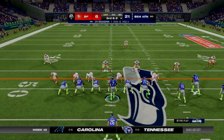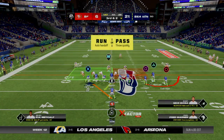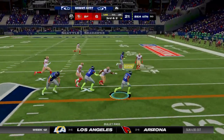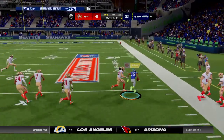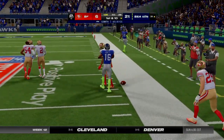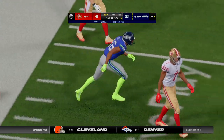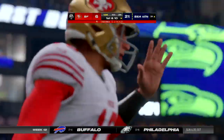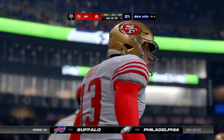Trying to keep the drive going here. This is play number 7 on 3rd and 2. It's caught. Lockett. And he is going to have a Seahawks first down, and that should just about do it. And the play goes for 19 yards, gives him a new set of downs.